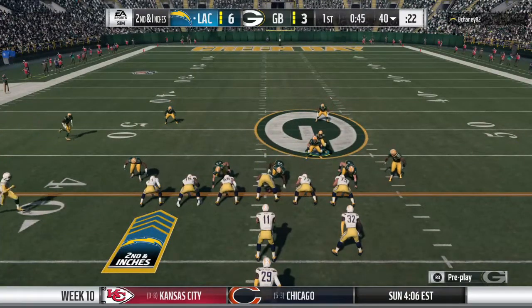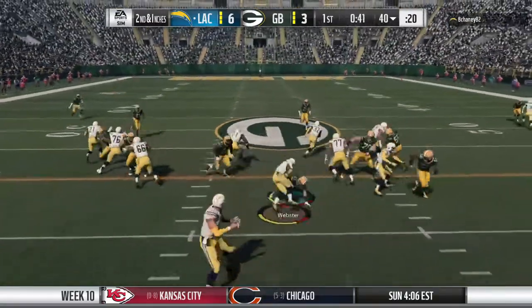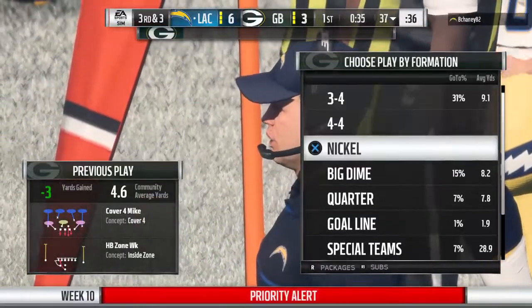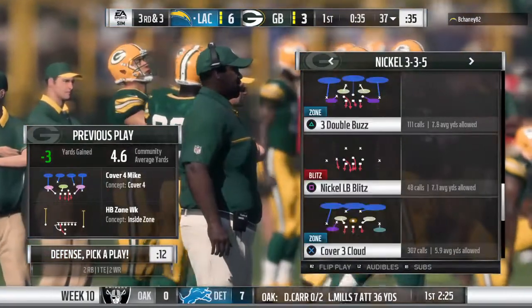They'll bring a receiver in motion right. Now a handoff here to his running back. And he'll lose yardage on the play back at the 37-yard line. They'll wind up losing 3. And now it's 3rd down.